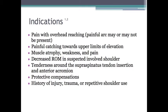Indications: pain with overhead reaching, painful catching towards upper limits of elevation, muscle atrophy, weakness, and pain, decreased range of motion in suspected involved shoulder, tenderness around the supraspinatus tendon insertion and anterior acromion, protective compensations, history of injury, trauma, or repetitive shoulder use.